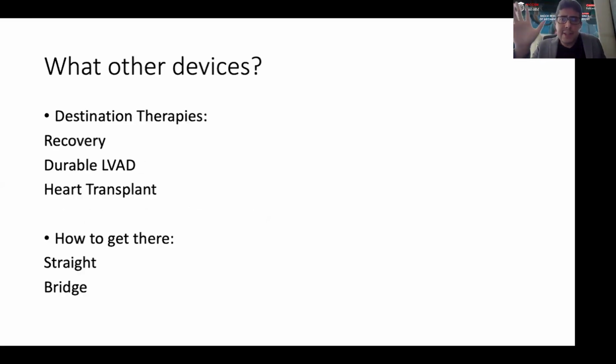So what are the destination therapies? There are only 3 destination therapies. Recovery, so your heart recovers, for example, myocarditis, or an MI that has been revascularized. So you decannulate your ECMO or you decannulate your Impella, and then you're fine. So recovery is 1. 2, durable LVAD, HeartMate 3 in most cases, where a patient can go home on a HeartMate 3, or 3, a heart transplant. So those are the 3 destination therapies that you have to always think about: recovery, durable LVAD, or a heart transplant. So how to get to my destination if I'm on ECMO or Impella?